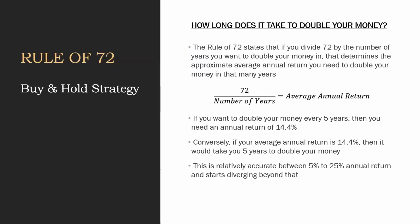Okay, so for the buy and hold strategy, there's something called the rule of 72 that determines how many years it takes for you to double your money. The rule of 72 states that if you divide 72 by the number of years you want to double your money in, then that determines the approximate average annual return you need to double your money in that many years. And this also works conversely, which means if you're aiming for a certain average annual return, this formula can help you calculate how many years it would take for you to double your money. For example, if you want to double your money every 5 years, you divide 72 by 5, which gives you 14.4%, and that's the average annual return you would need to double your money every 5 years.